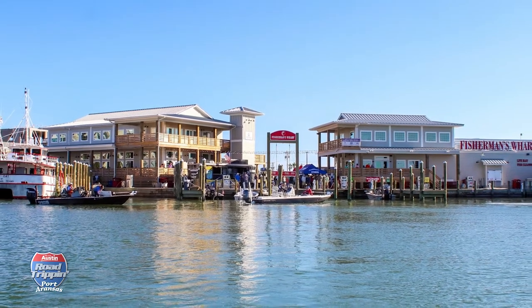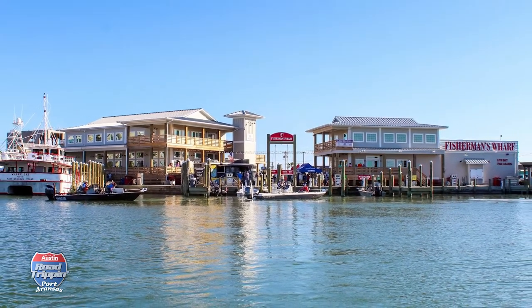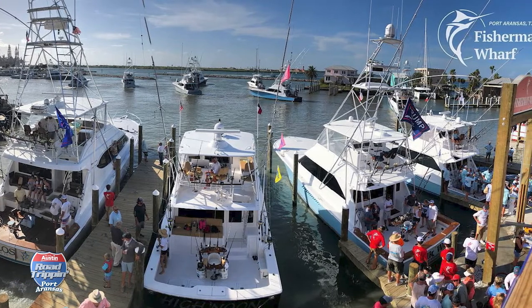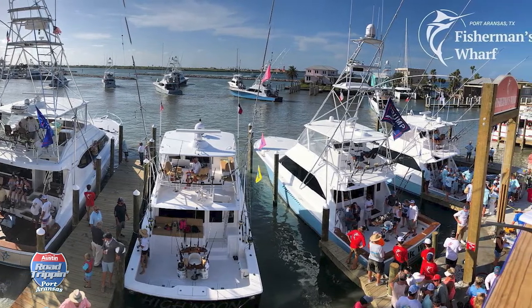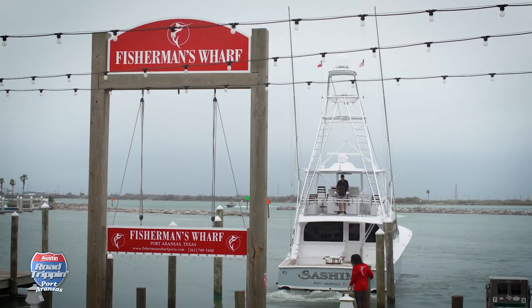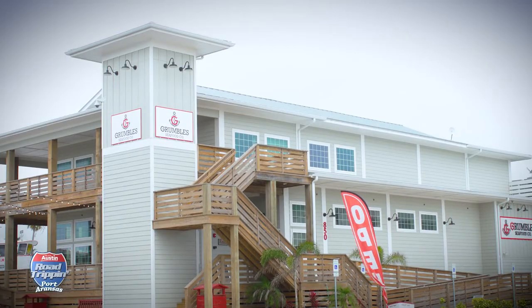Fisherman's Wharf was built in 1971 after a small loan, hurricane loan after Hurricane Cecilia. And then Bobby Grumbles worked here. He was one of the captains that worked here, and he acquired it in 1993. And he had a long tenure here, which, you know, Grumbles is named after him. And Wilcock Holdings ended up acquiring it in 2019, and what you see here was built after Hurricane Harvey.